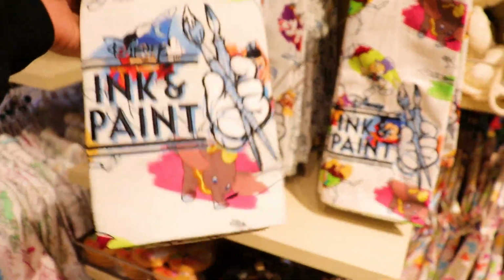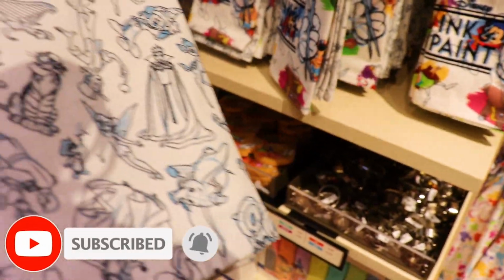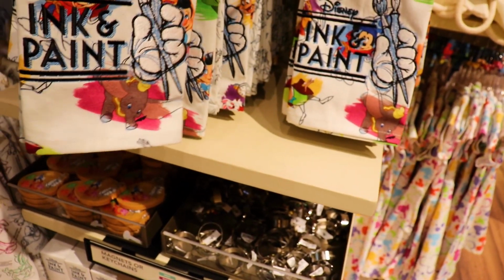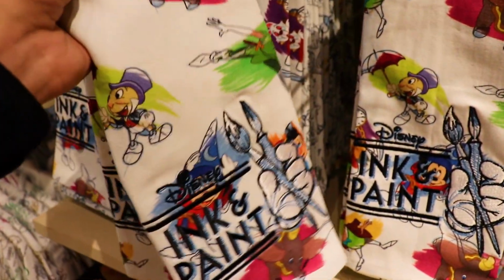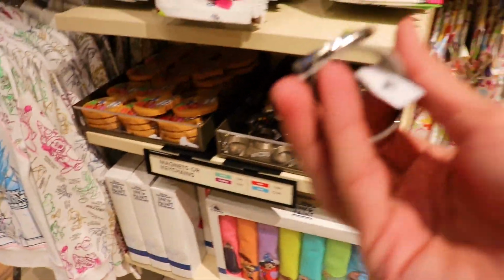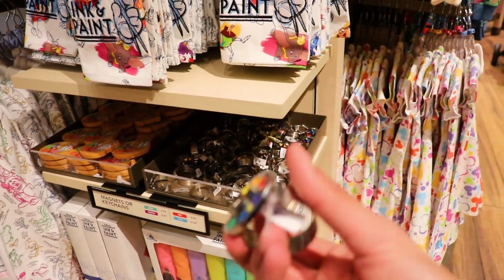Some kitchen towels right here. Oh. The same design and everything, and ink and paint, the logo. There's no visible, oh wait, no, I see a visible price way back there. $19.99. Some magnets and keychains in here. Is this a keychain or a magnet? I don't know, but it's $8.